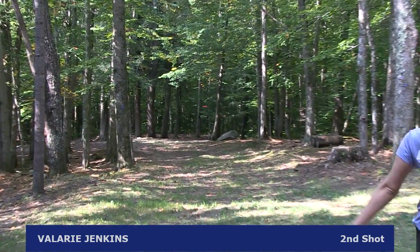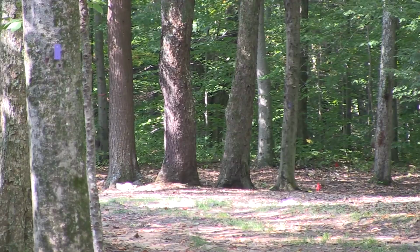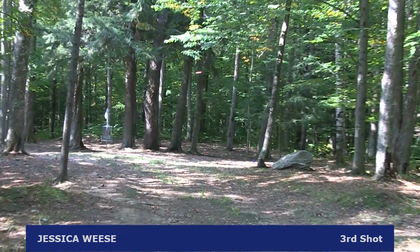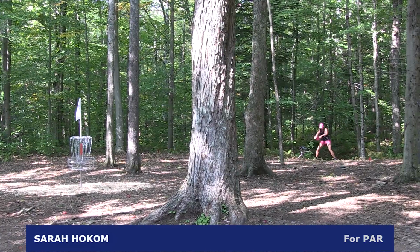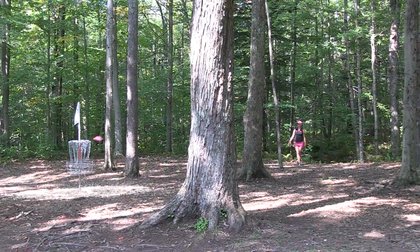Valarie Jenkins gets this second shot well placed. And Jessica Weese's third shot now. And that fades. Well, that goes well deep as well. This is Sarah Hokom. She's ahead by 1. She needs this par to maintain her lead.